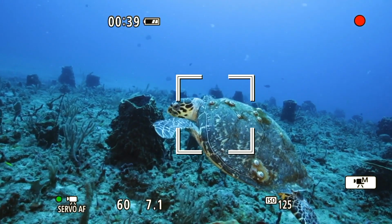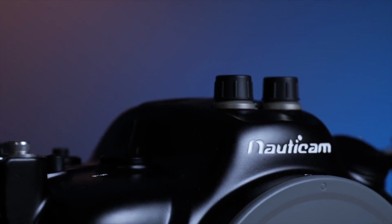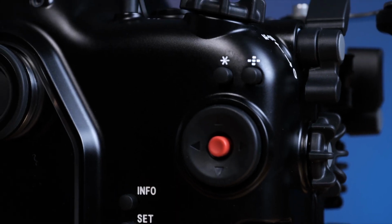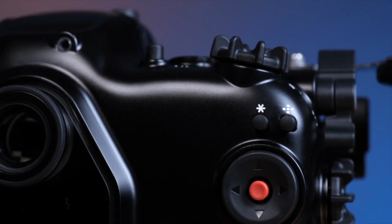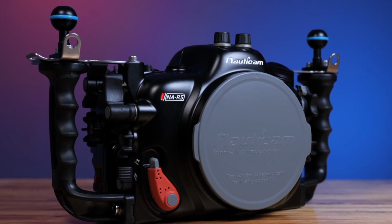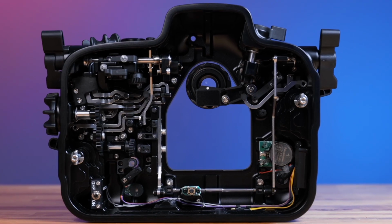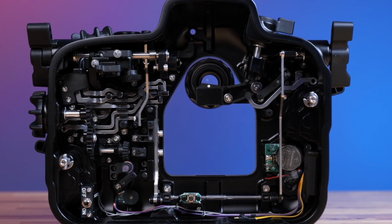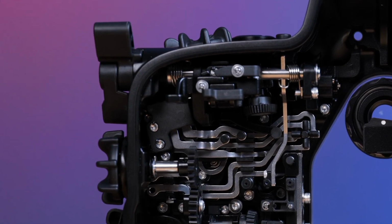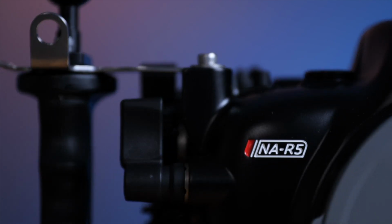The NA-R5 underwater housing follows suit with Nauticam's drive for innovation. The NA-R5 presents shooters with the ability to use both legacy EF lenses via an adapter in addition to native RF optics. Our mission-controlled design philosophy extends to the NA-R5, where a dual thumb lever and dual sub lever are placed by the right handle. The upper thumb lever activates the AF On and the lower the Q buttons, while the sub lever corresponds to the manual function and record buttons.